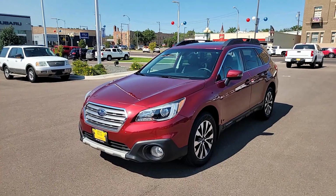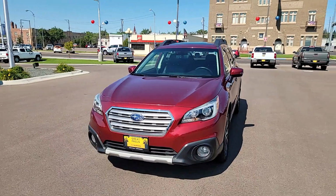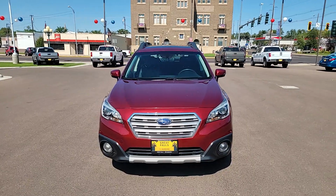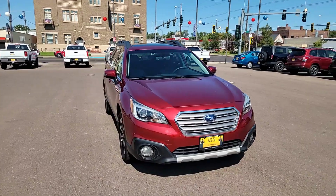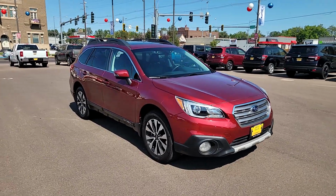Get into the 2017 Subaru Outback. With less than 80,000 miles on the odometer, this vehicle provides excellent value. Here's a sure-footed Outback that delivers versatility, comfort, and peace of mind. The sky's the limit on every adventure in this down-to-earth companion.